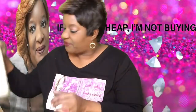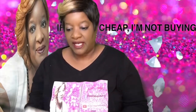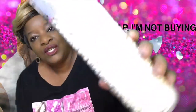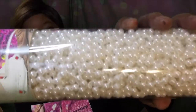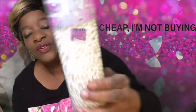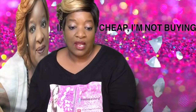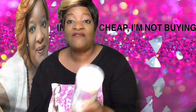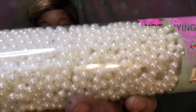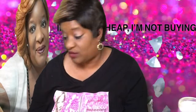Okay. Then I don't know. Somebody must have dropped off a whole bunch of craft because they had this 2 beads of pearls for 99 cents. And you know you're not getting this for no 99 cents at Hobby Lobby, at Michael's, and it's over 25 yards. 25 yards. So you'll be seeing this on some tablescapes as well.